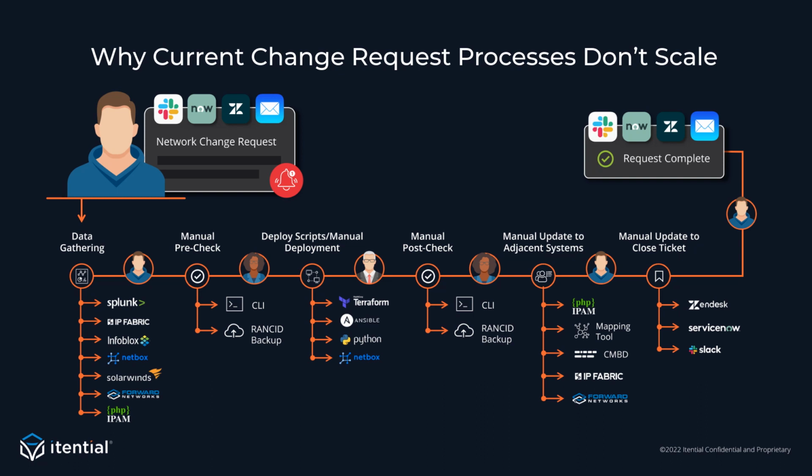And so when I start to leverage automation, and I start to bring all of these manual processes into the fold, I'm now able to actually start to achieve enterprise scale automation. And that's what this is all about.